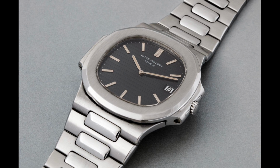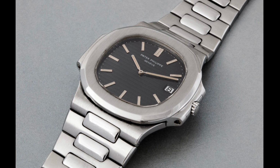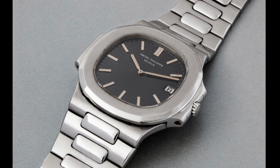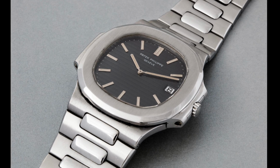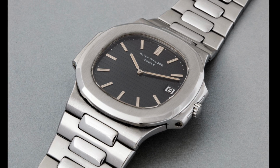Patek Philippe Nautilus and its full history. Now in this video I might not mention some of the gold variations on the steel models, only the versions which came in only one particular metal, simply because I do feel the video would drag on far too long if I did. But in this video I'd like to talk about the history of it from its inception in 1976 to today and how it's changed over the years, because this is a watch really from its name to its form that fascinates me.